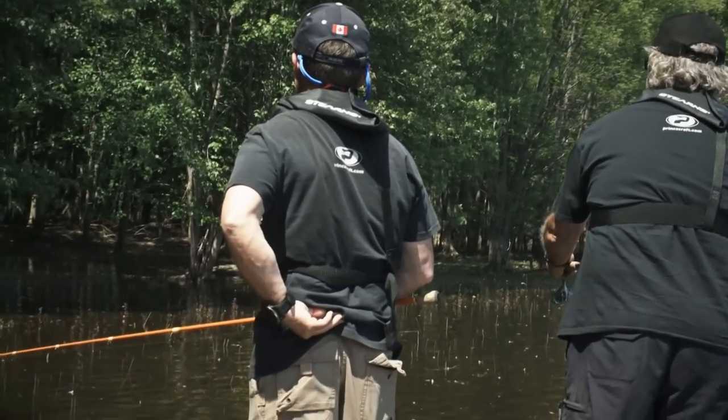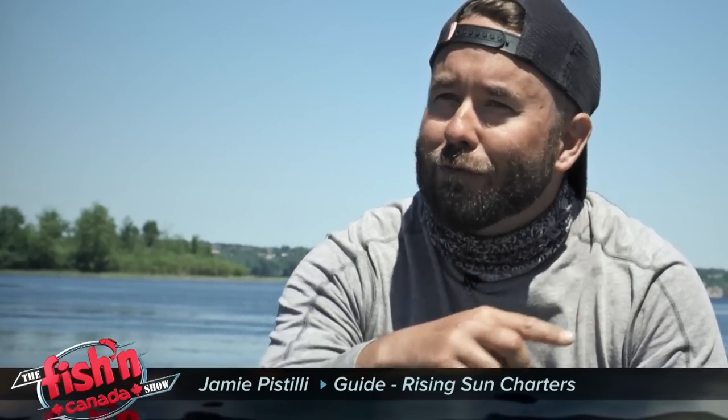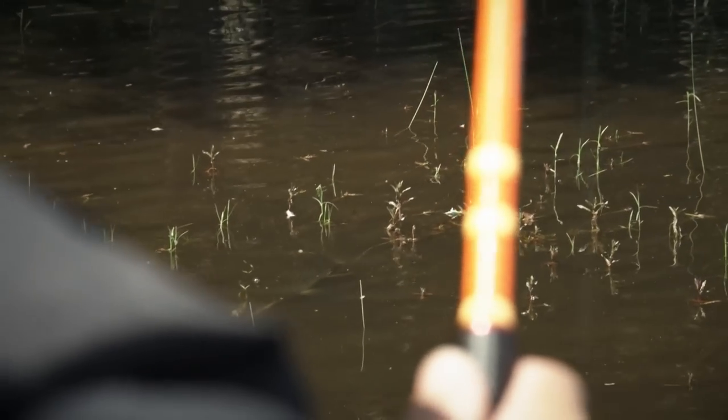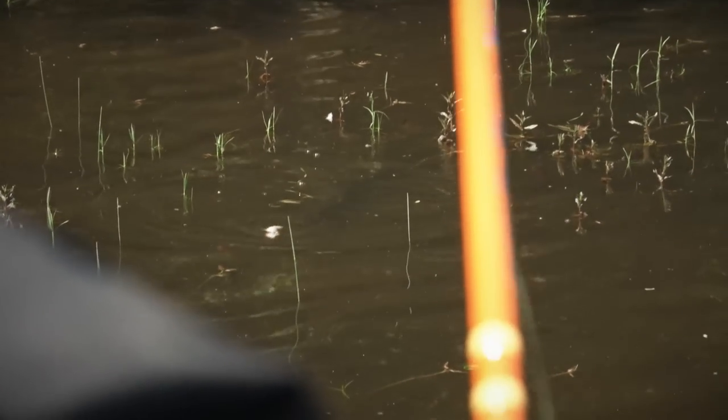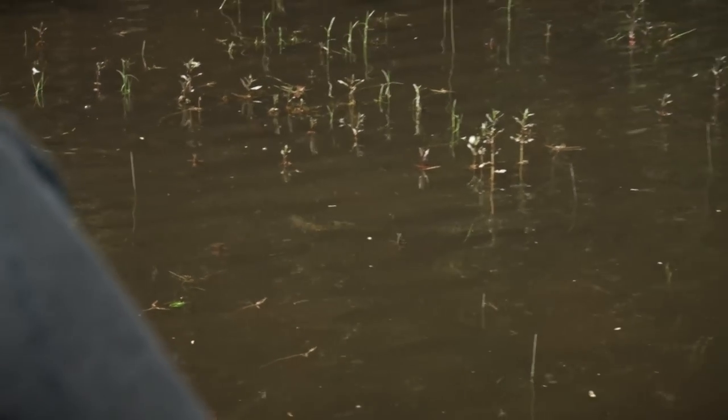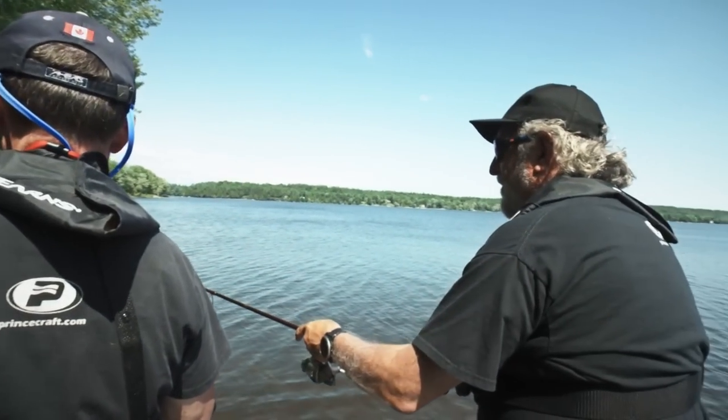I like to cast a little bit past the fish and bring your bait right in front of their nose. You have to be right on their nose. You have to be right beside them, or they're not coming over for it. He's on it. He's on it. No, no. Oh, he took a snap at it, and he didn't like it. They don't know until it's right on them.